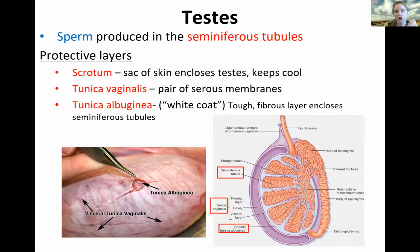For the testes, there are 3 different layers of protection. We have the scrotum on the outside. That's that fold of skin that holds the testes outside of the body. The reason it's on the outside of the body is because that helps keep it cool, because the process of producing sperm works much better if it's at a temperature that's lower than normal body temperature. So it holds it outside of the body, and that's what keeps it cool. So that's the scrotum. Then we have the tunica vaginalis.